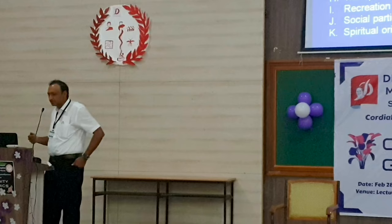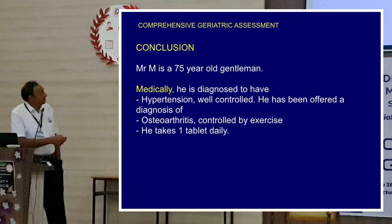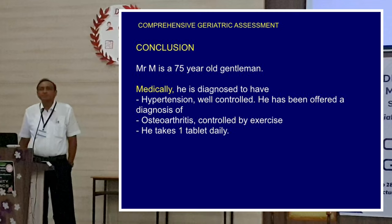So if I were to put in conclusion what we have got from the assessment of this gentleman, I would say that medically, he is a hypertensive who's well controlled. He has been given a diagnosis of osteoarthritis, which he controls using Thylum and exercise. He takes one tablet every day. He's one of the fortunate people who doesn't have a long prescription list.